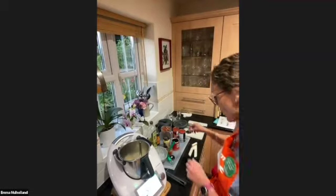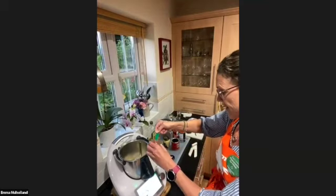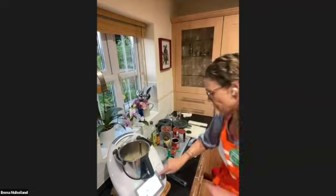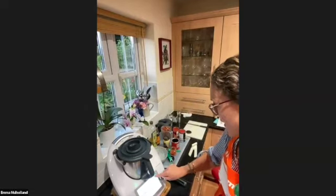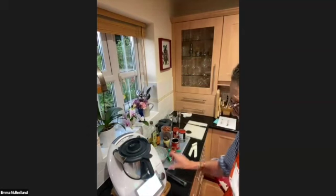Amazing. The olive oil has gone in, and we're just going to do a teaspoon of sweet paprika or smoked paprika, so you can make a choice there. And then put the lid on with the measuring cup in place and press next. And 5 seconds on speed five. We'll just give that a whiz.